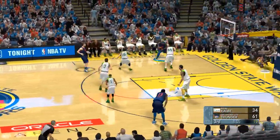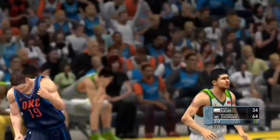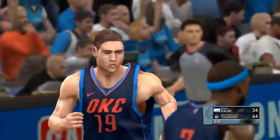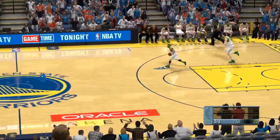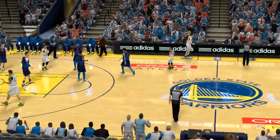Clark, they've shared the load offensively. Yeah, they've done a nice job with it, Kevin and Steve. I mean, everybody's touching the ball. There's a nice flow to what they're doing offensively. Well, it makes it so much tougher to defend, too, when you have to account for all 5 offensive players.